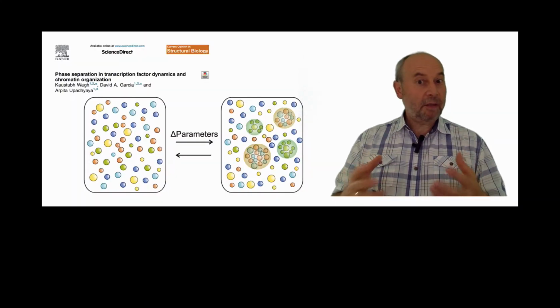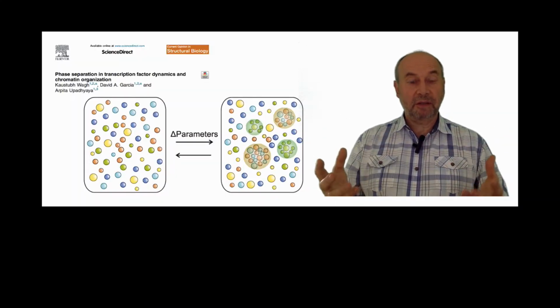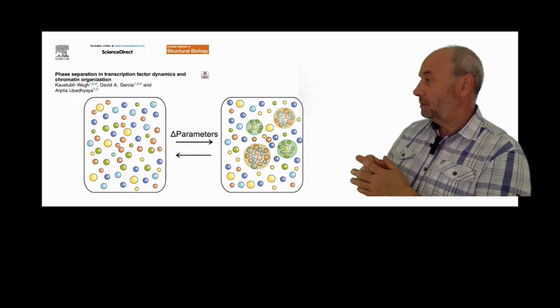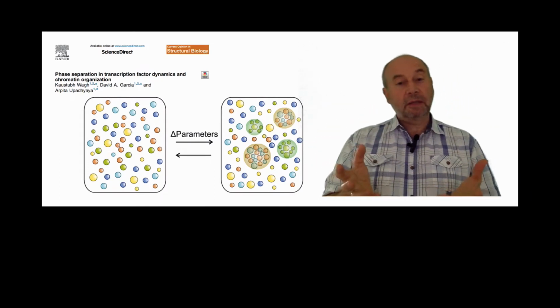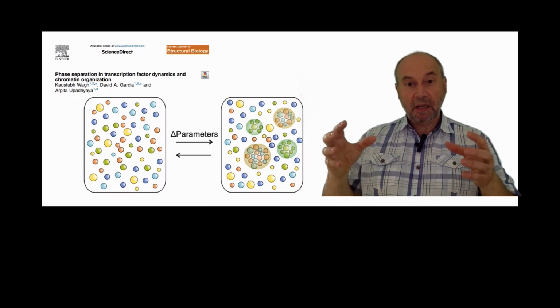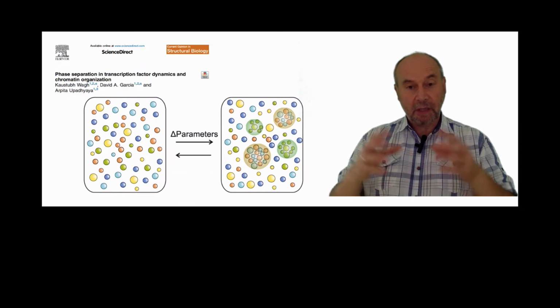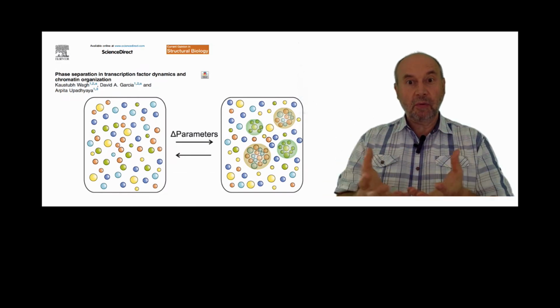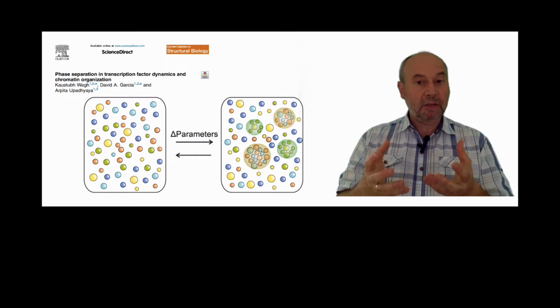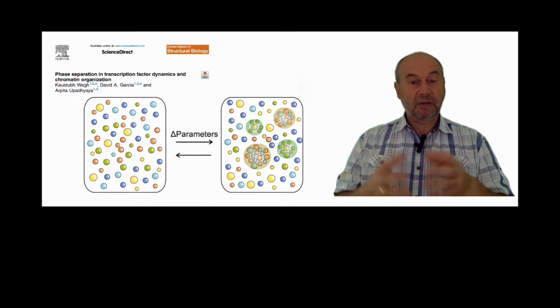But what happens when there are many different transcription factors in the cell? Like in this picture which you see here, they found that it's the same thing. Those different transcription factors can organize together, they can bind together to form so-called condensates, which are either homogeneous or heterogeneous. So they can consist of several transcription factors acting together.